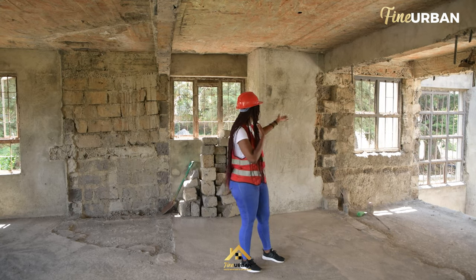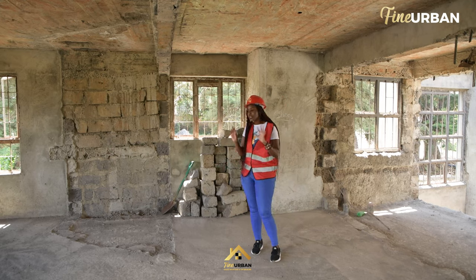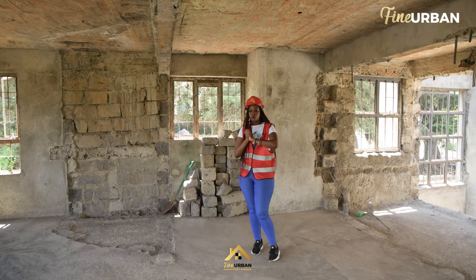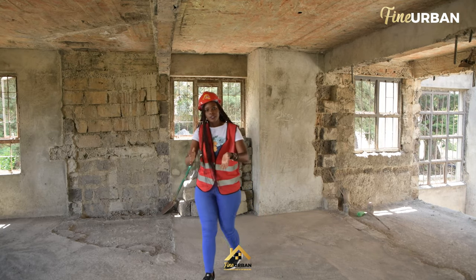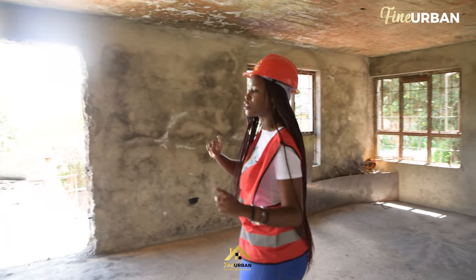Of course, we have to consider ventilation and everything. So overall, this bedroom, the layout has been figured out. We already have that vision. All that's left to do is now start taking those steps to make sure that everything comes together and works well together.